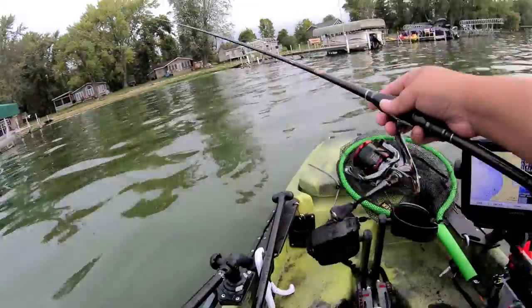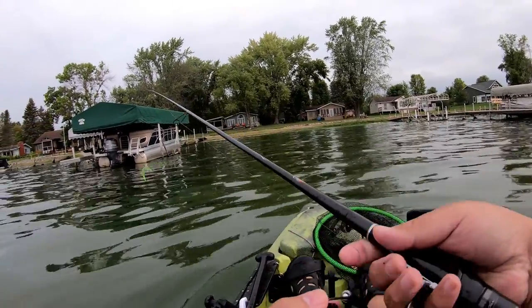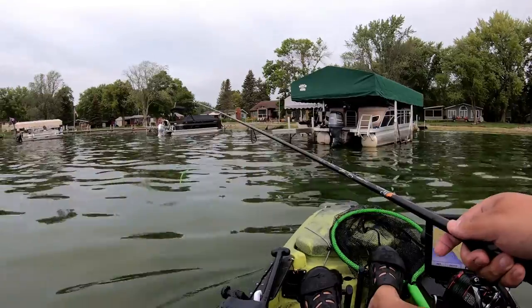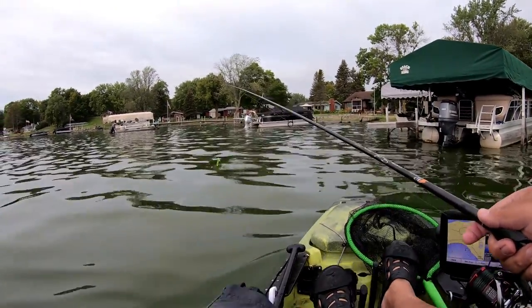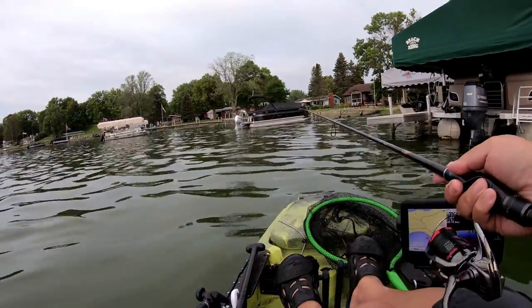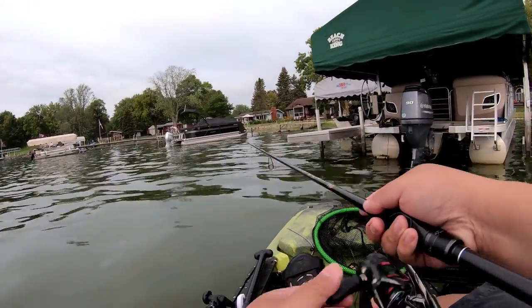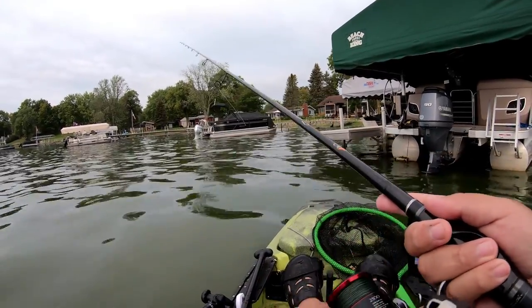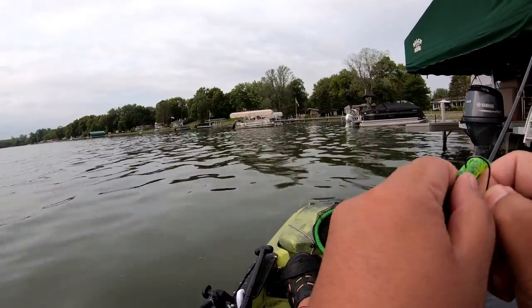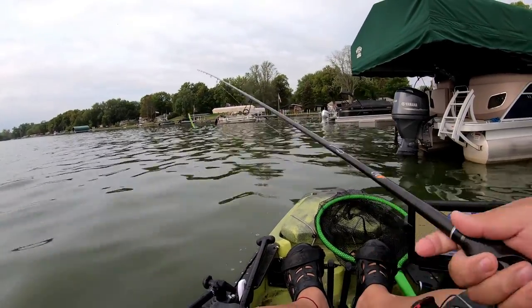All right, off to the next dock. We need bigger fish, guys. Smallest right now is 15 and a half, and that was 15 and a quarter. Nice fish though, nice and chunky. That thing was probably close to 2.5 pounds. I mean, that thing was heavy. That's why I actually thought it was a bigger fish. Oh, took my worm, or it fell off or something. Good old wacky rig, guys. My number one fish catcher.